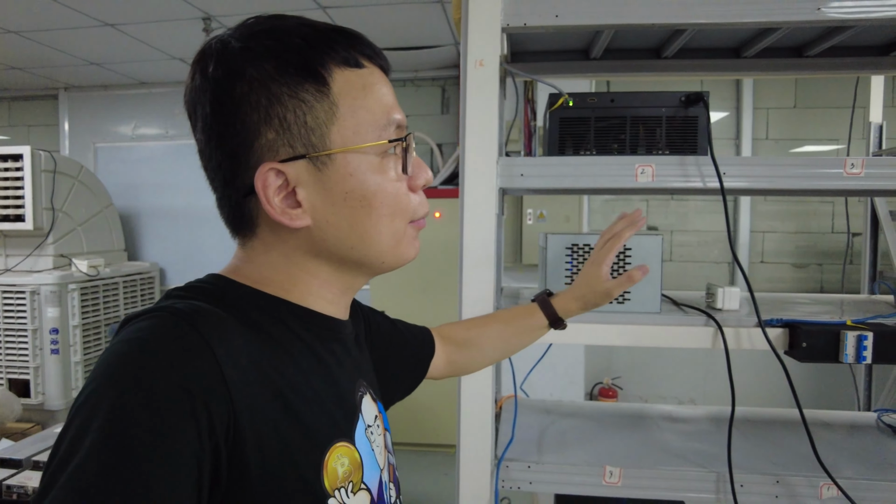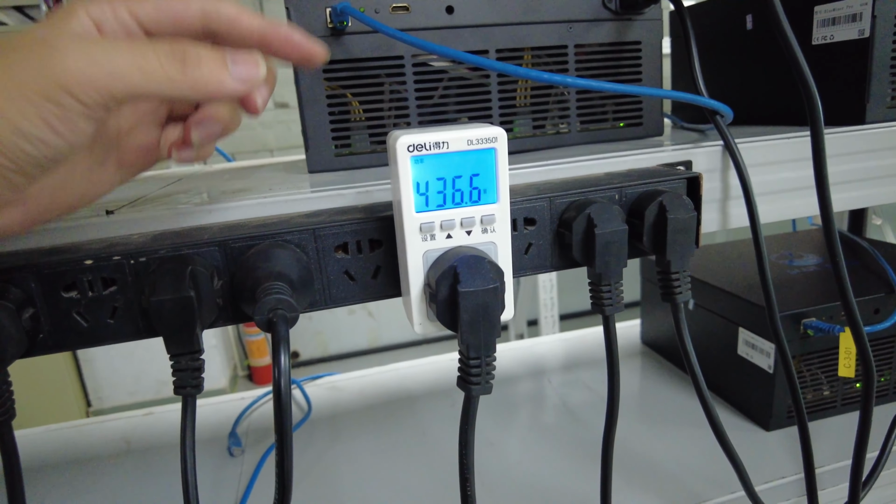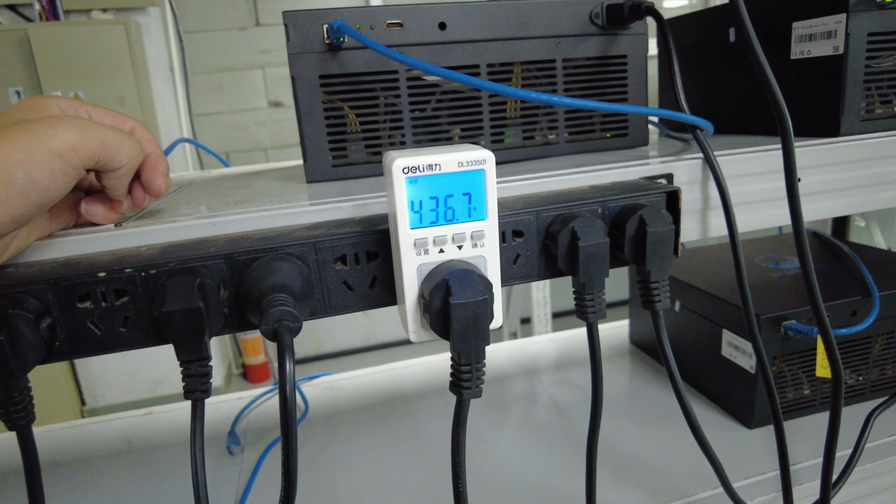Right now, they have moved completely to this Blue Miner Pro, which is 600 megahash, and at the same time with water cooling. Okay, so right now it's only past 2 minutes, but the power has reached 436 watts. So it means the miner right now is fully operational. In conservative terms, the manufacturer told me it takes within 5 minutes for the miner to be fully up and running.